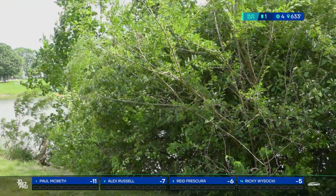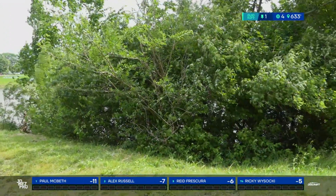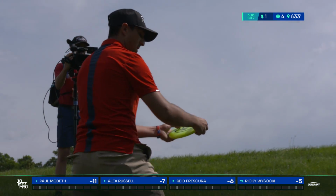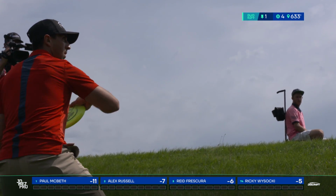Oh, no. That's the danger of throwing the backhand on that hole into the wind. It just lifted, and that's going to be OB, and he's going to have an obstructed putt with the trees right there. It's kind of a double penalty there.